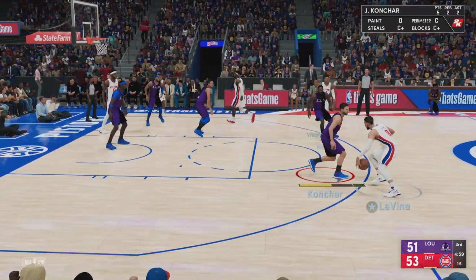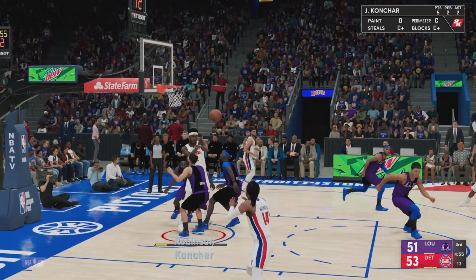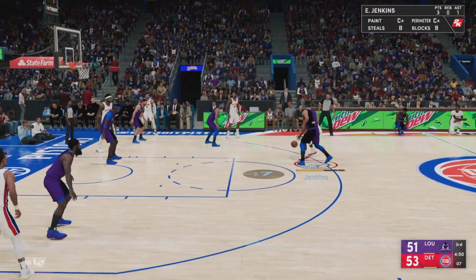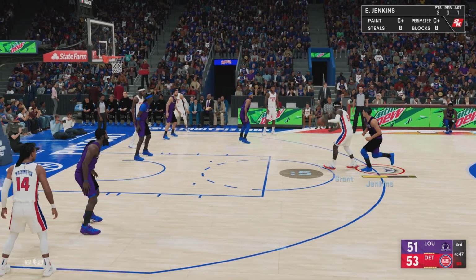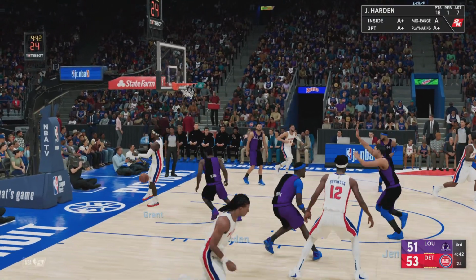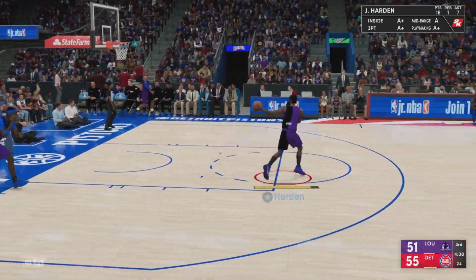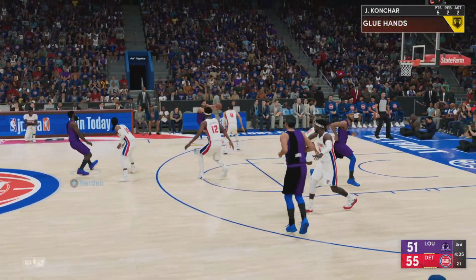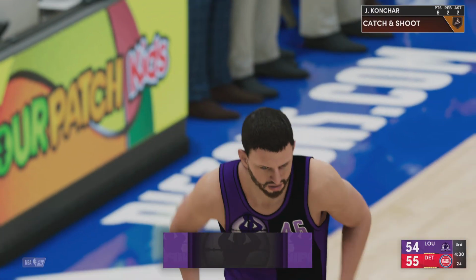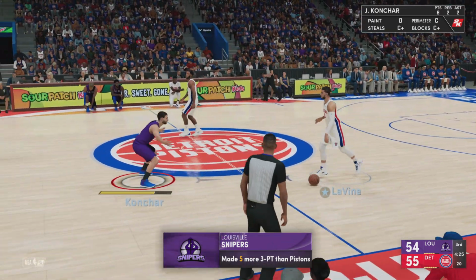Now here's LaVine. Back to Washington. Grant outside. Drives to the hoop. Oh, Grant throws it down. Well, Jeremy Grant going to give a little lesson in how to finish off a drive. Whoa. Here's Conchar. He drops it from range. Conchar's got 8 points. Oh, the defense has to stay attached to him on the perimeter.